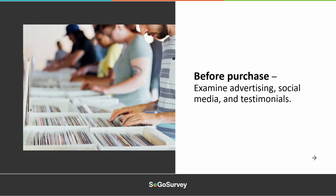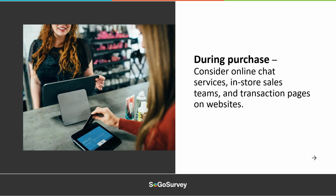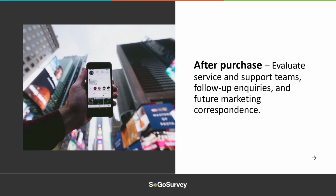Taking a look at touch points of all stages of the journey, make sure that you're thinking about before the purchase. So this could be before you ever have a conversation or you ever hear from this user, this client, this customer. What are they seeing out in the big world across social media, your advertising, even review sites that might be talking about you, or testimonials on your site or elsewhere as well? During the purchase, what kinds of services are they interacting with? Are they interacting with you personally, with your team members in person, online, any different kinds of transactions that they're doing? How difficult is it? How easy is it? Customer effort score is a really big one here.